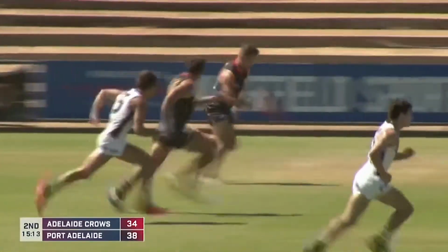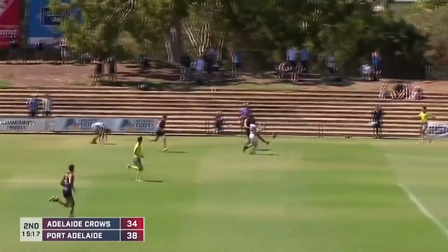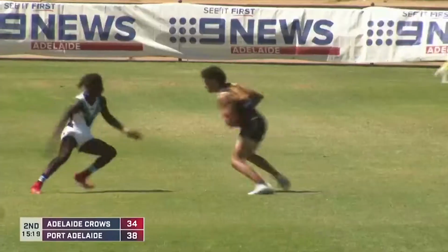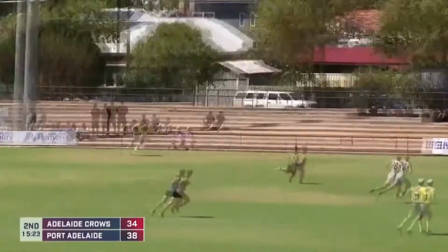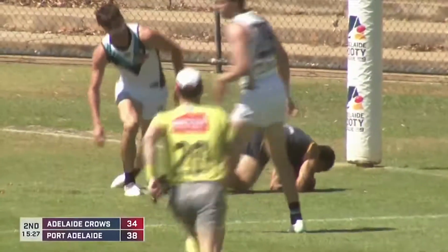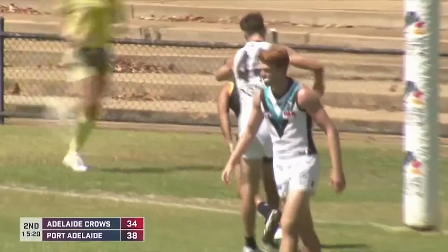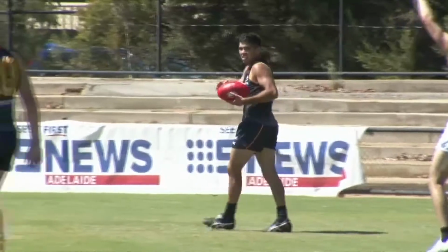Squeezes out. Fogarty. Big body does well. Gets it away. And the handball comes to Wilson on the left. Nice kick. Sets up Ben Davis. Gives it off. That was well done. Gallucci. Long kick towards goal. And a great mark taken by Stengel. Running back with a fly to the footy. And he should be able to open up the angle and put the Crows back in front.